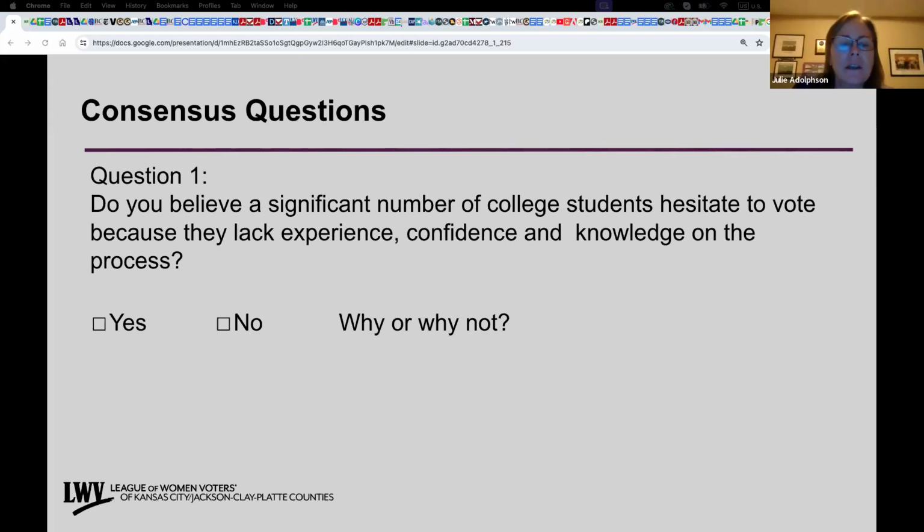Consensus questions. Many students lack experience, knowledge, and confidence, as I mentioned, in the process of registering and casting their vote. So question: do you believe a significant number of college students hesitate to vote because they lack experience, confidence, and knowledge on the process? Yes, no, and why or why not?